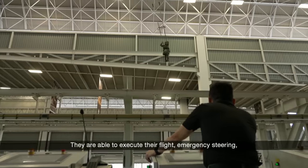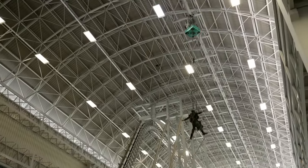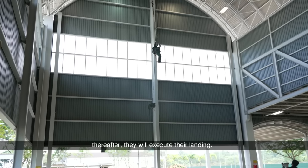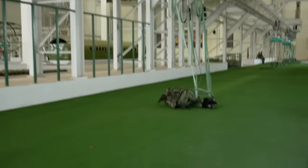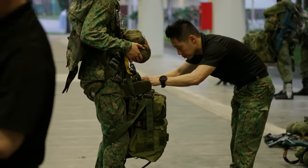They are able to execute their flight emergency steering. They are also able to execute their collision drills. They will execute a lowering down of their combat equipment. And thereafter, they will execute their landing. They are executing a day and a night ATS.